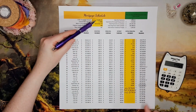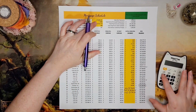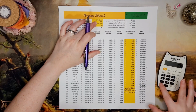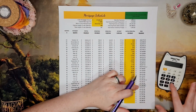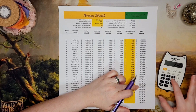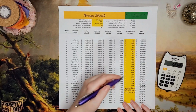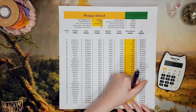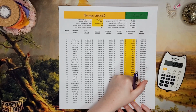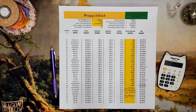Then our total over the life of the loan. So we're going to take this amount minus this amount. So we have our total when we first started, $173,802 minus our current at $153,269.96 is, oh my goodness, we've paid off over $20,000. $20,532.04. Woohoo! That's an awesome number. I'm super excited about that.